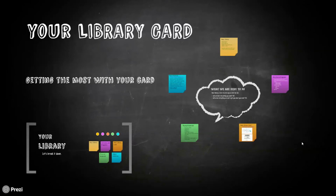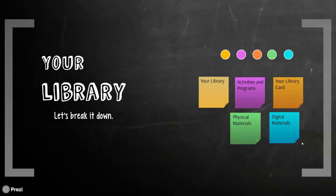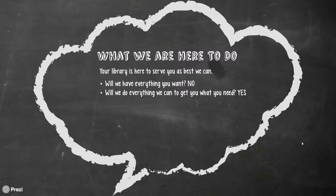So what we're going to talk about today is how the library is here to serve you, and we try to do that in the very best way possible. Now, the library isn't going to have every single thing that you need. It's just impossible. There are hundreds of thousands of books published every single year, and we only have so much space on our shelves, so we can't buy every book that's published. However, we will do everything that we can to help you get the information that you need.